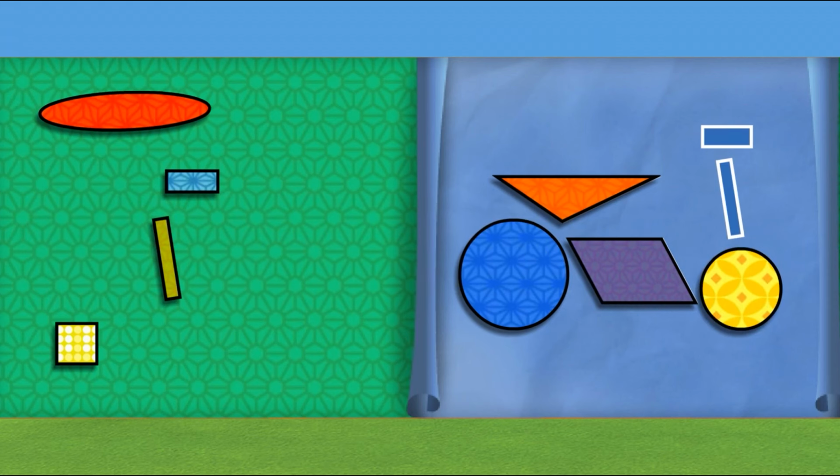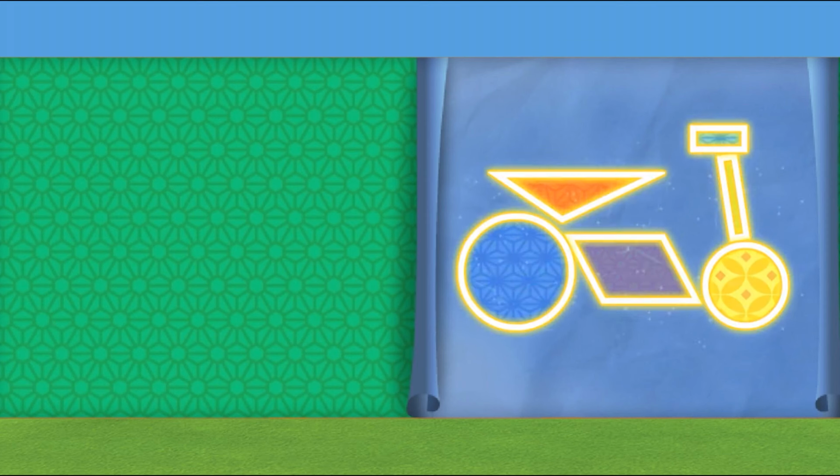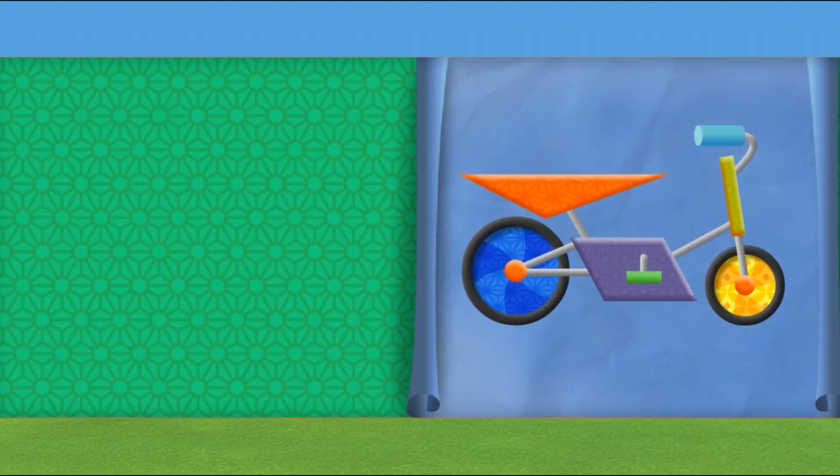Yes! A circle! Awesome! A rectangle! Two long sides and two short sides! Woohoo! A rectangle! Way to go, Umi friend! Super shapes! Now we have the most awesome bike to win the race!